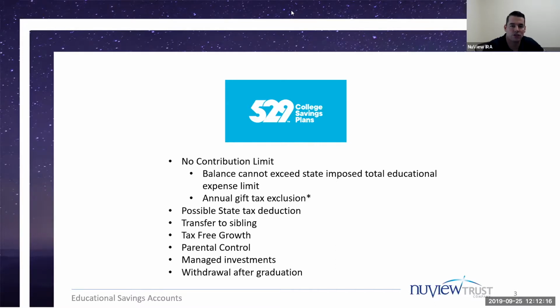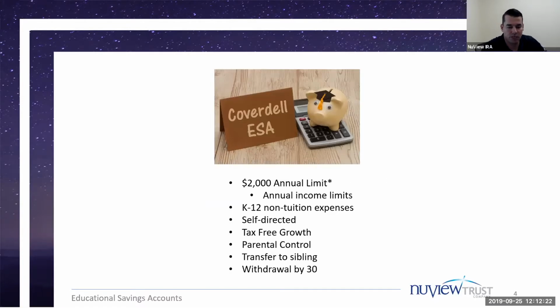So I'll go ahead and move into the Coverdell, because it is the plan that we chose for Tyler, and it's the same plan that we'll continue to do for our daughter when she's born, as a way to save. I'll talk a little bit about this plan, and then we're going to talk through the plans from a different standpoint, because ultimately it may not be one-size-fits-all. There may be reasons why you would choose one of these plans over the other, and there may be reasons why you may choose more than one.